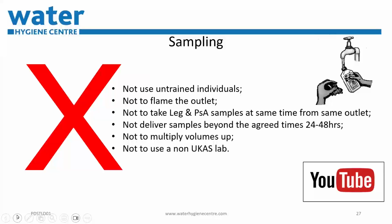But from a sampling perspective, there's certain criteria that we shouldn't do. We do not multiply volumes up. We do not use a Newcastle lab. We do not use untrained individuals. We do not flame the outlets. And we do not take Legionella and Pseudomonas aeruginosa samples at the same time from the same outlet.